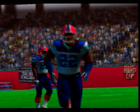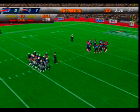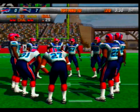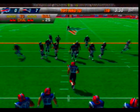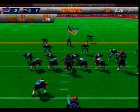Fair catch called for. It's still early in the game, but you got to think the coach wants his guys to make a statement by scoring some points in this drive. The ball on their own 25. Will start the drive at the 25-yard line. First and 10.